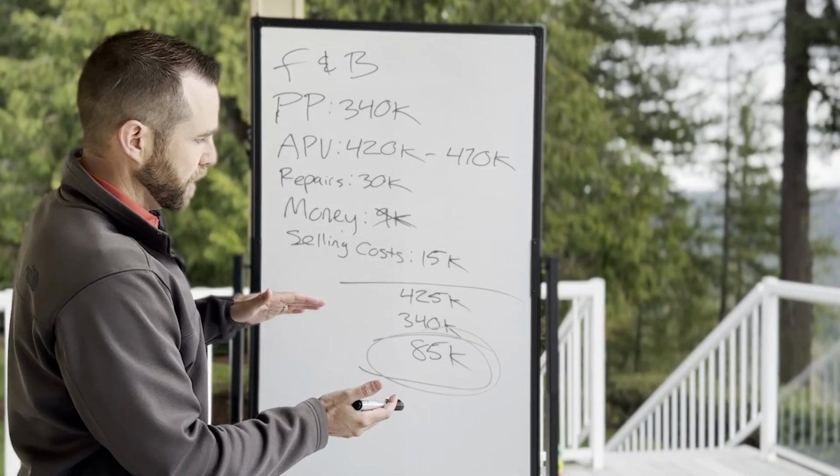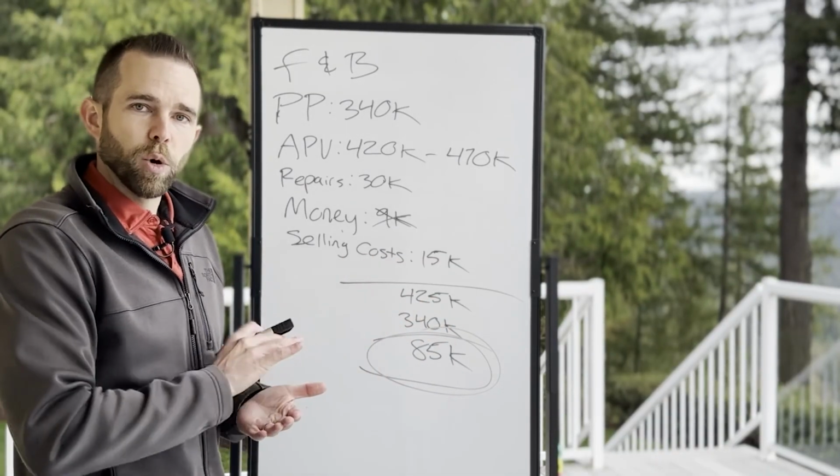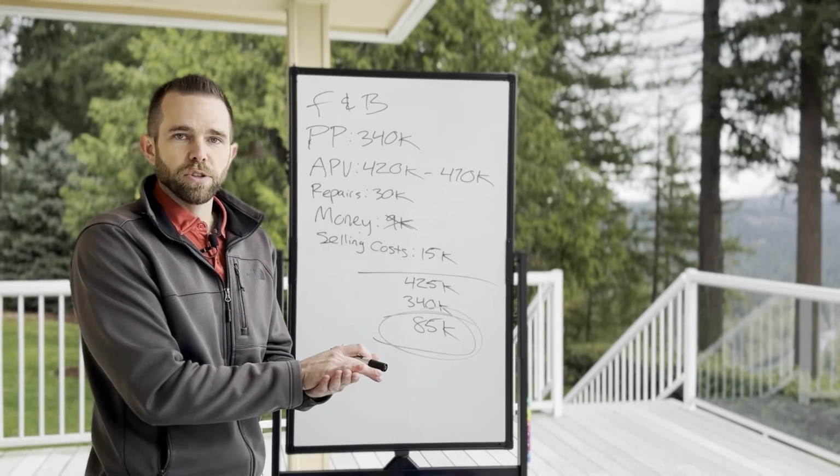I'm super stoked on this deal. We have multiple of these types of deals going in the pipe where we're just trying to get in and out of them quickly due to market risk and provide an affordable option to the end user and buyer.